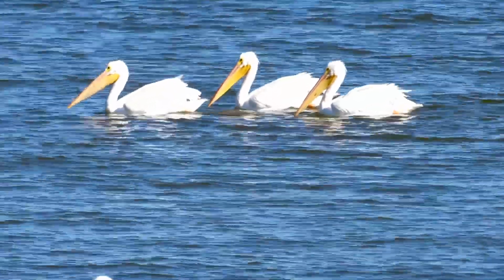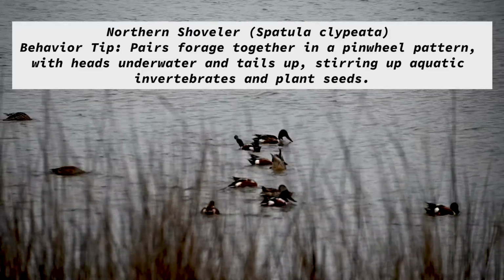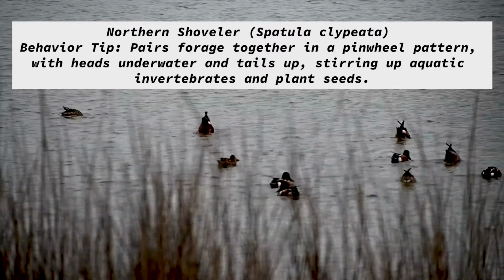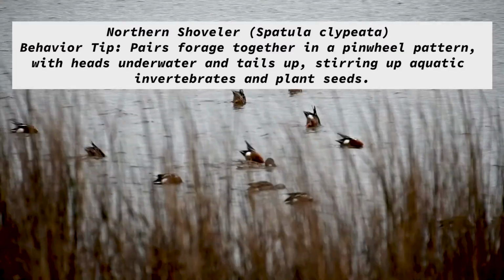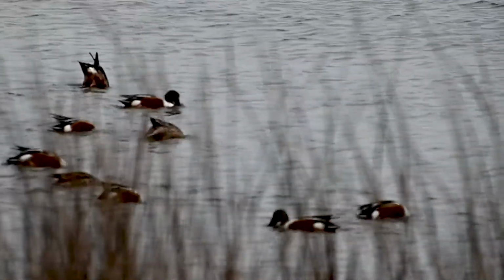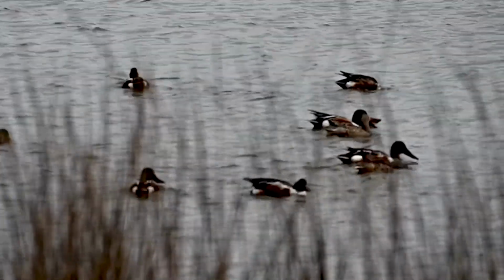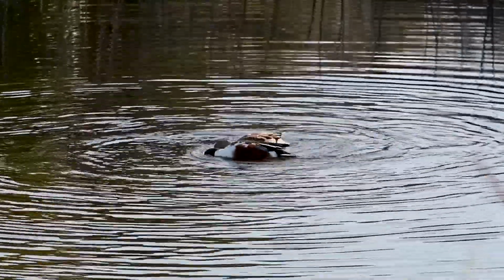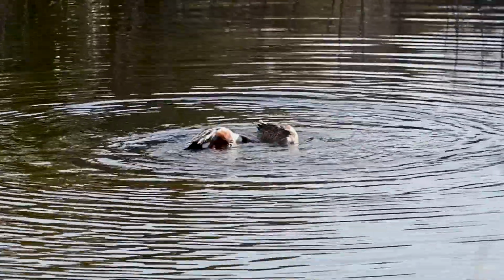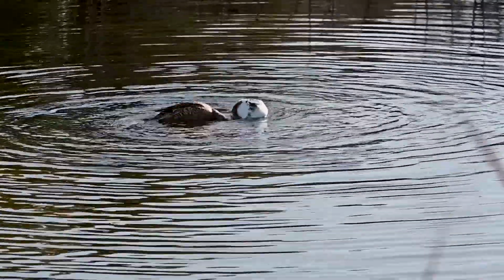Now let's look at a water bird that doesn't eat fish, the northern shoveler. This beautiful surface-feeding or dabbling duck eats aquatic invertebrates such as crustaceans and vegetation, foraging in shallow marshes and wetlands, both fresh and saltwater. Although the male is often confused with a mallard due to its iridescent green head, one look at the giant schnoz of a bill that gives this species its name will clear up any confusion. Watch for their distinctive foraging behavior in which the male and female form a pinwheel pattern with heads down and tails up, working together to stir up food.